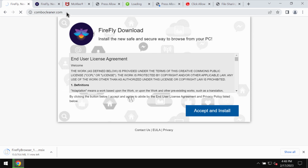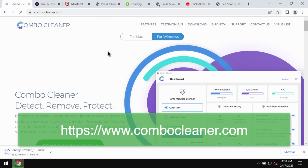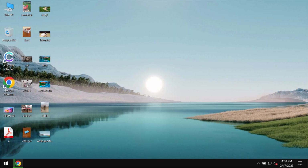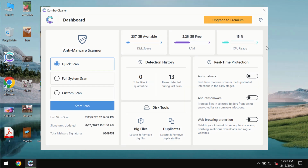We recommend you to thoroughly research your system with Combo Cleaner Antivirus. You may get it on the page combocleaner.com. Download it, install it, and then after it gets installed, start carefully researching the system with its help. After you successfully download and install the software, it will be initially in the trial mode.